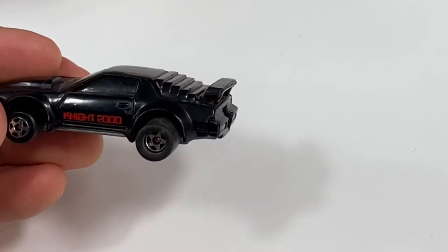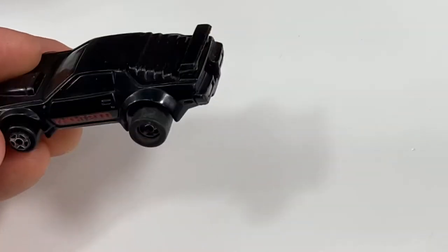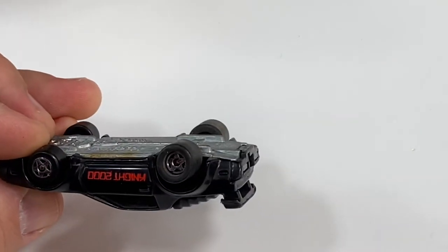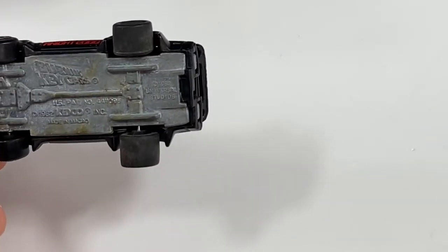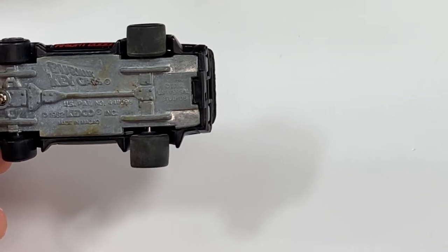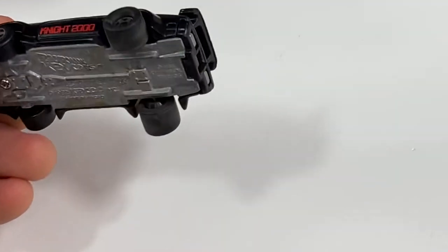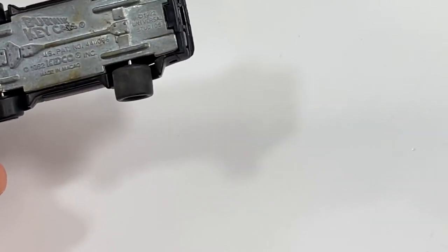And it's in actually really good condition. Still has the rubber tires. You know, it's got some marks on it, but it also has the Knight 2000 stickers on both sides in really good condition. I got this for $10, so I thought it was perfect. These were made in 1982. I had a key car when I was a kid. I think it was a silver or a gold Datsun. So this is my first key car in my collection, which is awesome.